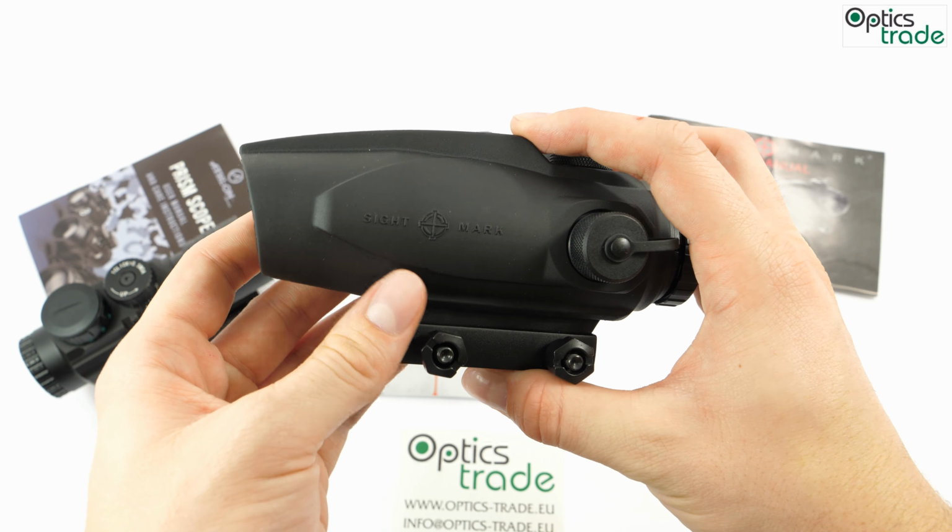Now, the holdover points are the one advantage that prism scopes have over red dot sights. With red dot sights, you will not be able to find a reticle with holdover points, so this is a big plus for prism scopes.